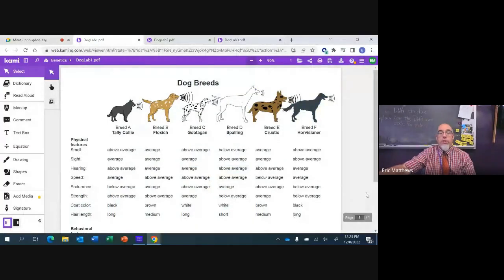All right. So this is one of our two labs. This is lab option B for Friday, November 9th. I'm not here, but I can still show you how to do the lab. So in this lab, you are going to be doing selective breeding. You're going to be trying to breed a very particular dog.